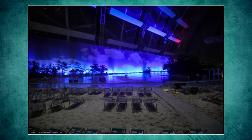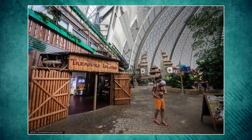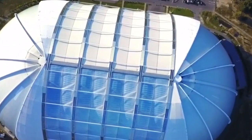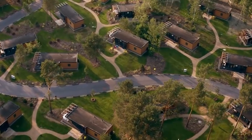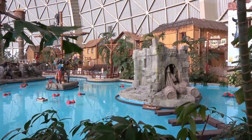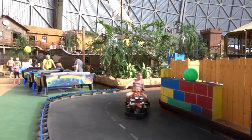At night, the pool's water is lit blue. Vacationers can expect to find several first-class bars and cafes that are stylized as tropical huts. And to make sure visitors remember they're still in Germany, there's an entire village with German homes along the wall. There's a special place for children, too. They have several playgrounds where kids can play both on land and in water.